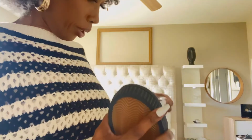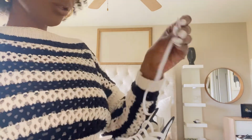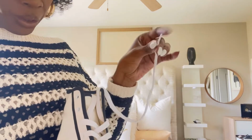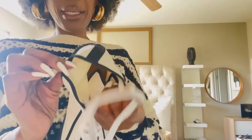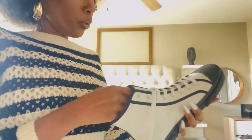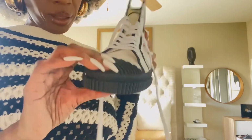The quality of the shoestring is good. I like the little stop on the shoestring. That's made well. I wish they would have had like a Loewe little thing on the shoestring tab or whatever. That would have been good. The inside, you can put an insert in it if you want, but it's softer than Converse. So yeah. I love it.